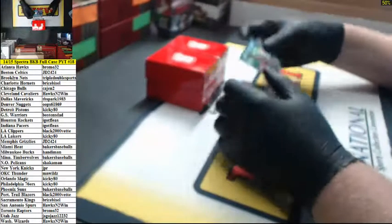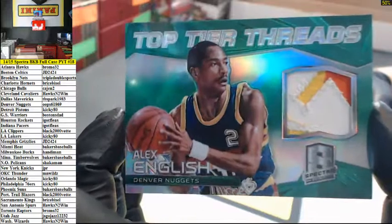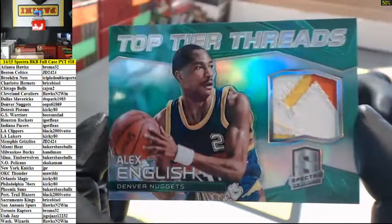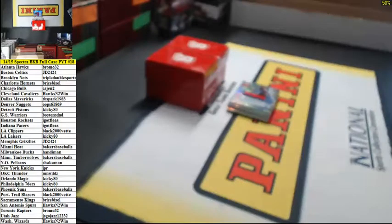Next up, green for the Denver Nuggets. Wow, a three color dirty patch. Number 1 of 5, Alex English, Denver Nuggets. One of five. Three-color patch. Huge fan of the Spectra. Love this stuff. It's awesome.